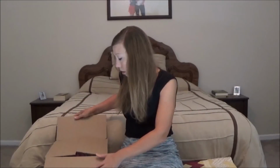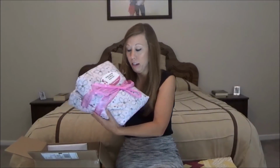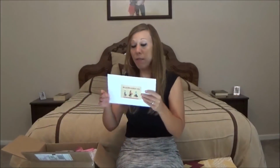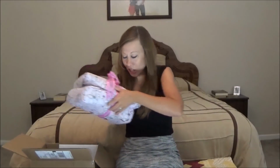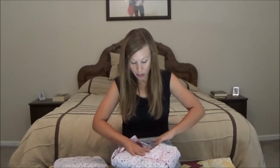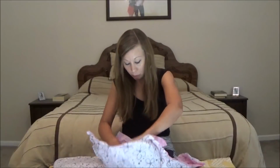Let's get into this. Okay, so they always have such cute packaging, so absolutely love this. And it looks like I've got 2 bundles in here. They also include a price sheet, a very thick envelope of everything you need to know about their service and how it works, and just a whole bunch of good information. So we'll get into that after we look through the clothes. So let's get to it. Okay, here we go. Bundle number 1 here. And I love it. It's like unwrapping Christmas presents.